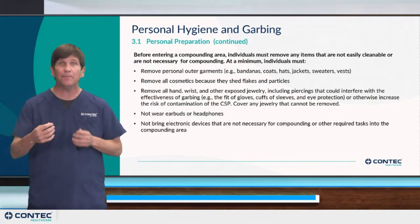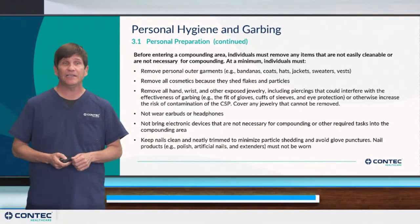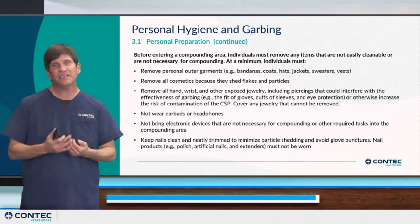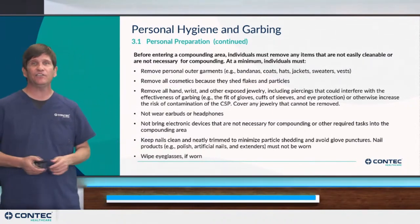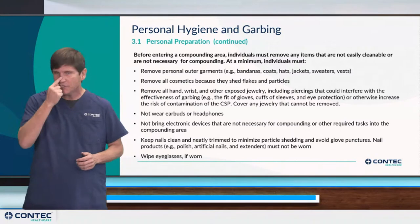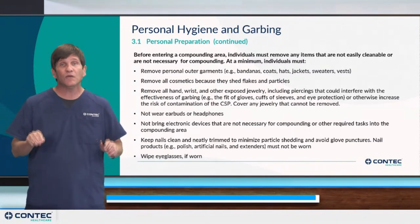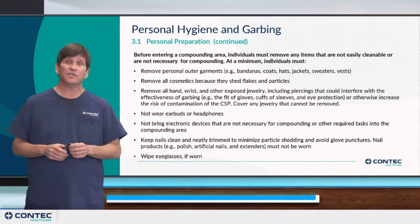You'll actually have to separate yourself from your phone for a few minutes to go in there and compound that medication. You obviously have to keep your nails neatly trimmed, as that can interfere with the effectiveness of your gloves. And the last point, which is also new to the chapter, specifically addresses eyeglasses. There have been studies showing how often people touch their eyeglasses throughout the day, either adjusting them on the bridge of the nose or pulling them off. So it's really important that you define in your SOP a procedure to disinfect those eyeglasses.